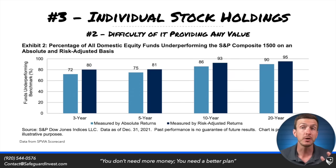Now I'm showing US equity fund stats, but it doesn't matter if we look at international funds, real estate funds, bond funds. Across the board, the vast majority of funds underperform their benchmark.